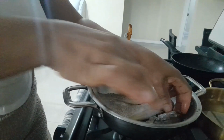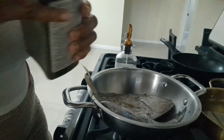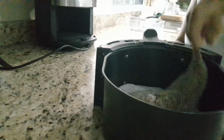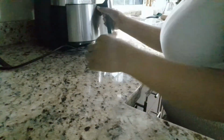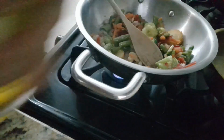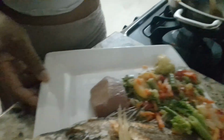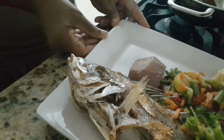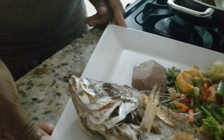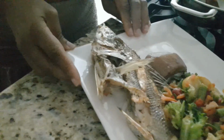I am finished with the room and the bathroom, so I'm on to making some dinner. And I have two fishes here, two snapper, and I'm just giving them a little seasoning. I'm going to be doing them in the air fryer. So I just put a little coconut oil, some parsley, and some salt. So guys, this is my plate with my air fryer fish and vegetables and a piece of yam.